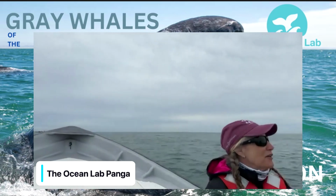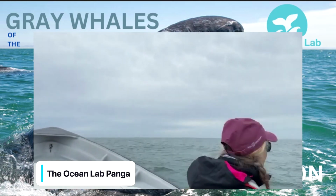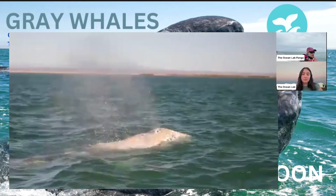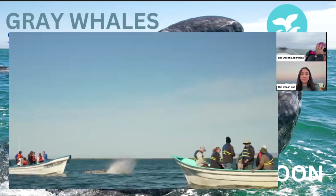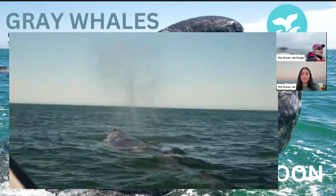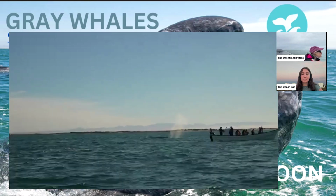Sorry, what is that blow? What's actually happening? Remember that they breathe air, right? So when a whale comes to the surface, they have to release the carbon dioxide, just like us. That blow is coming out of their nostrils, which are on the top of their head. They're called blowholes, and it releases some water vapor.